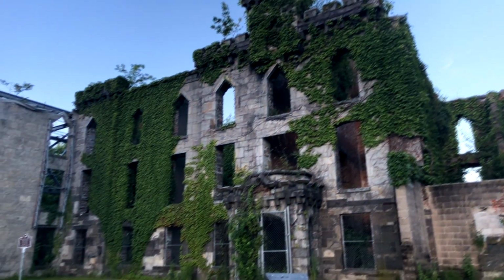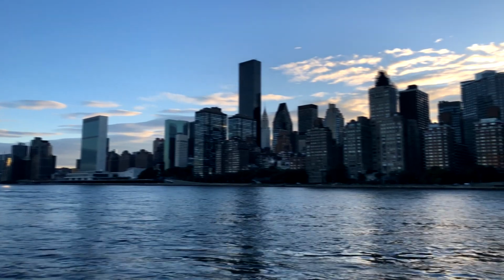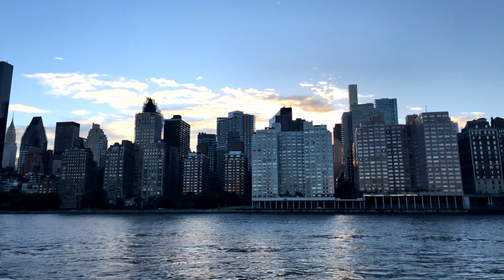Give yourself about 2 hours to hang out at Roosevelt Island. You have the smallpox hospital. See if you can find the little cat sanctuary. If you go around sunset, you'll have amazing views of the Manhattan skyline. There's also these gorgeous rolling green hills that you can just picnic on or take a nap on.